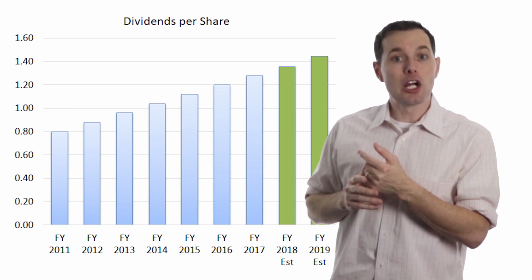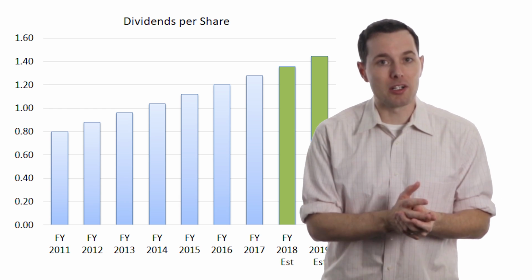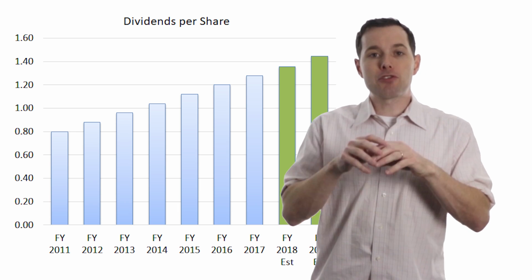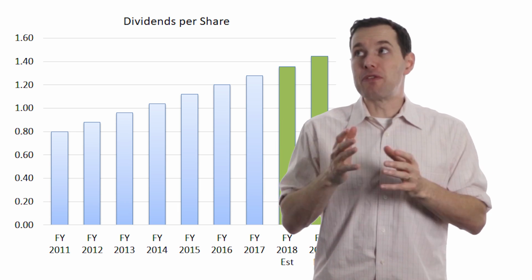Now, before we jump into valuing Pfizer stock, let's have a quick look at their dividends. This is a chart of their dividends going back to 2011, and I think that this is one of the more appealing parts to investing in this type of company. Well, the dividends and the defensive nature of the companies, but I thought it might be interesting in this video to try to use the dividends as a way to value Pfizer's stock.